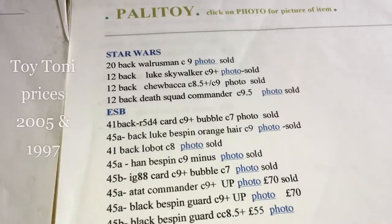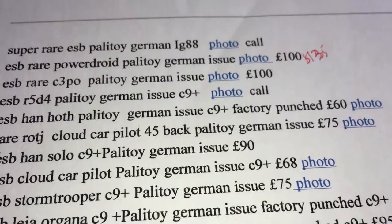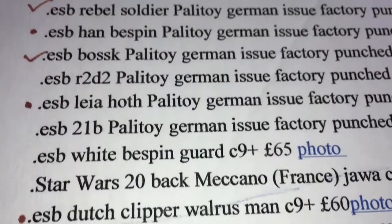The Palitoys, I think I'll do separate videos. So that's all the European stuff. That would be genuine, the Meccano. So those are the European issues. Pretty cool.